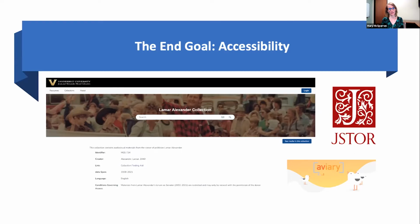This is an image of the Aviary landing page for the Alexander collection. We are now preparing the paper materials for digitization and plan to send all of those out and have the digitization completed by 2024. And as Katie mentioned, it will be a longer process once we get all of those back to upload them to the online access platform, JSTOR Community Collections, and link them to the finding aid to make them digitally available.